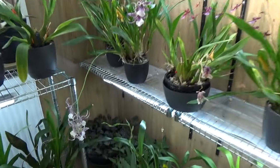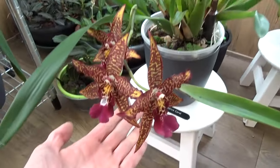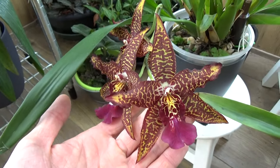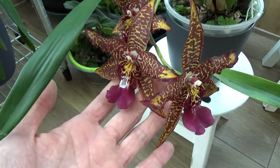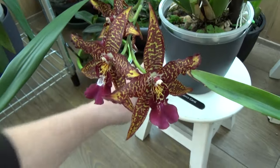Oh, how can I forget? You see, here we go. This is such a beauty. How can I forget you? Look at this. I know I say it with every orchid, but this one is so beautiful. I really, really love it.